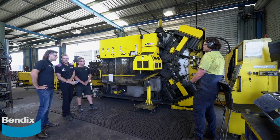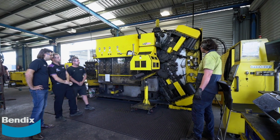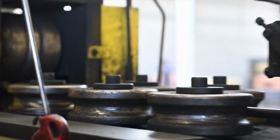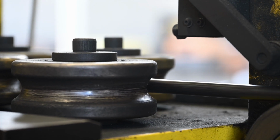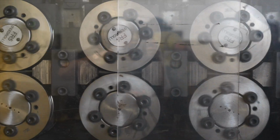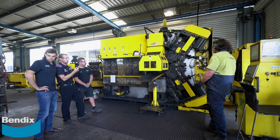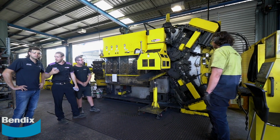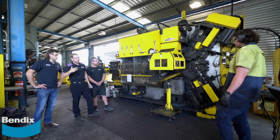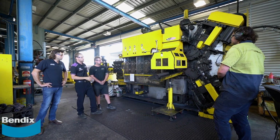Righto, so this is our latest toy. It's a couple of years old now, the cold coil winder. We actually start with heat treated steel, so it's already been hardened and tempered. The steel, as you see it there, is at about 2,000 MPa. In terms of strength, a grade 8 high tensile bolt is about 800 MPa. These ones here are already at 2,000 MPa, so pretty incredible.